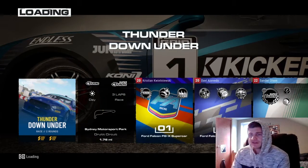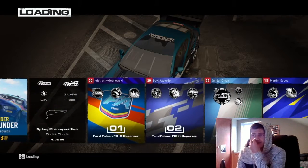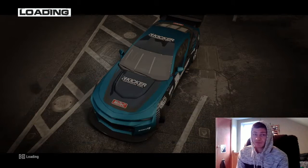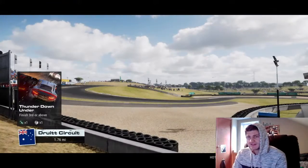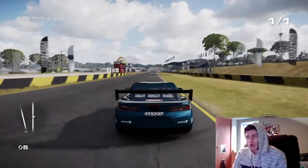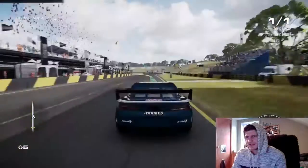So it's going to be two rounds here for the Thunder Down Under, and I think it's two rounds for the next event. I forget what it's called, to be honest, the next thing that we're going to do. But point being, this is going to be super fun. I'm going to really enjoy this, so we're going to get straight to it. The paint scheme that I chose for this car is awesome. I forget if I kept it like this or if it was different, but regardless, here we go. All right, here we go. Race time. Let's go racing.